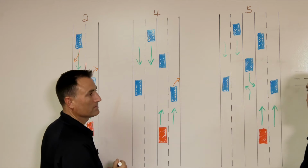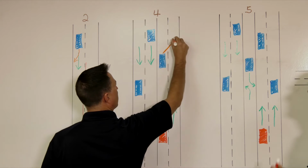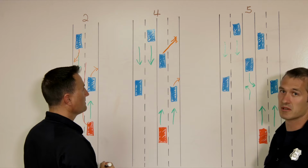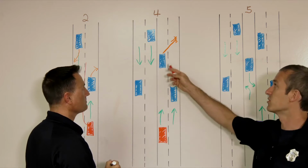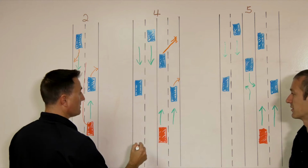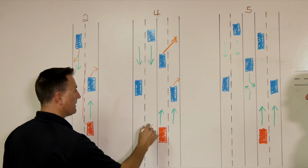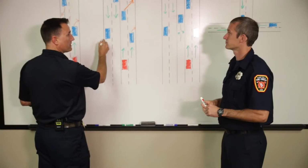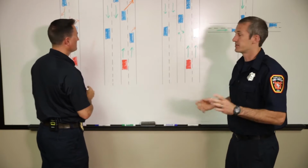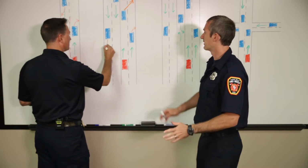Oftentimes we see cars that think either, hey, they're going fast enough or they're far enough ahead to where it's not going to be an issue. Oftentimes we can be traveling up to 10 miles an hour over the speed limit, and it's best if they move to the side. Yeah, gets out of the way. Okay, so same thing. We're in the flow of traffic here. You have the vehicle clear to the right side of the two-lane. What do we want them to do? Again, I hate to sound like a broken record, but just move to the right.